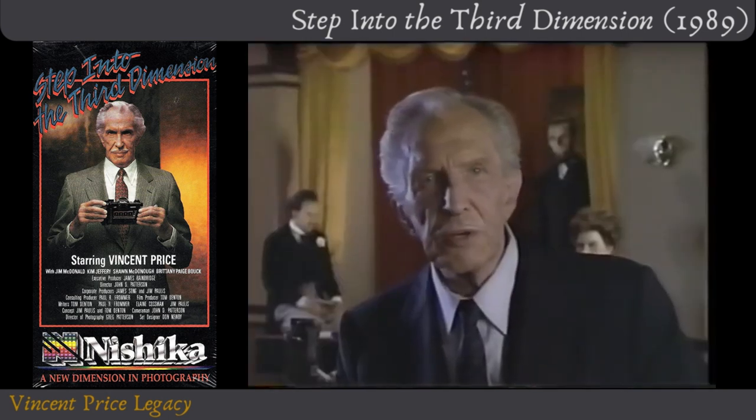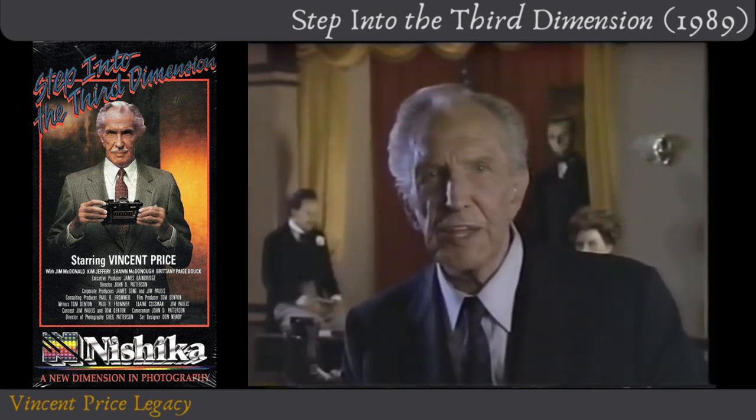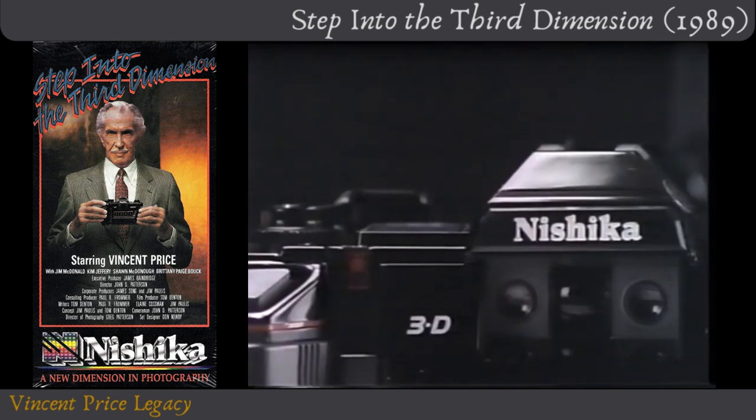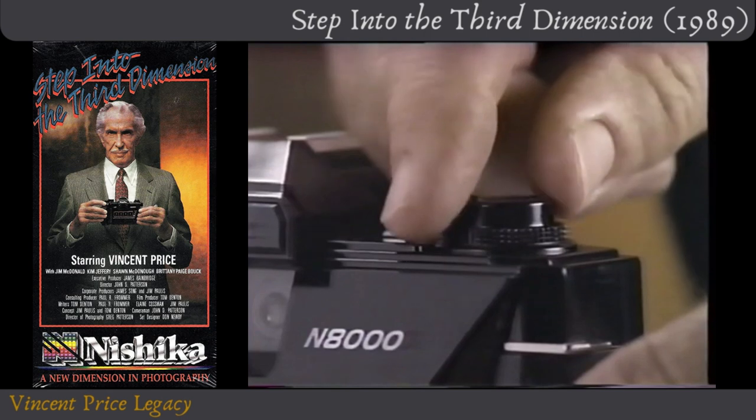Not cloudy indoors, it means cloudy or indoors. When you're outside, choose any of these depending on the lighting conditions, but when you're indoors, set the aperture selector to cloudy indoors.